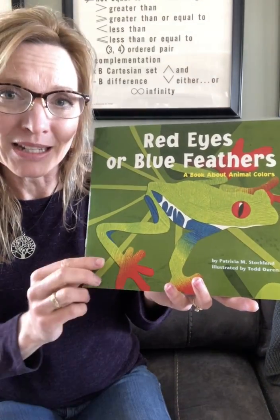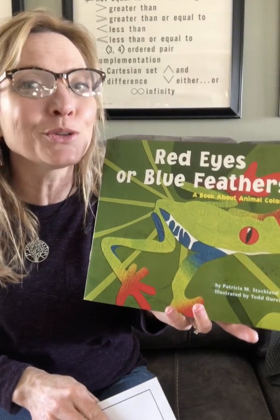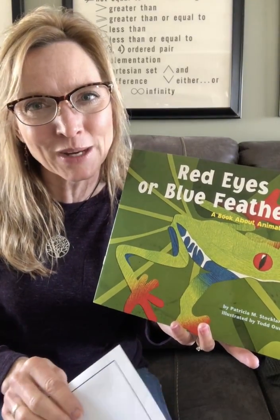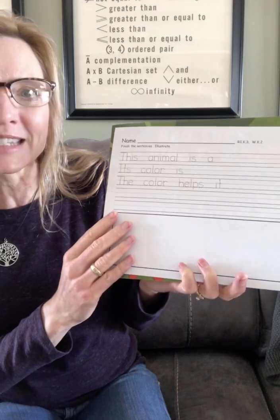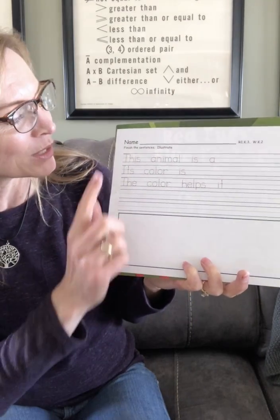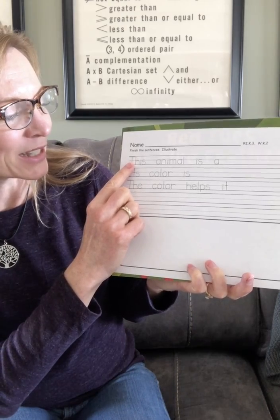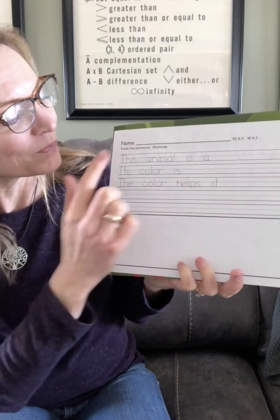Now, when I'm reading it, I want you to be really listening and paying attention for what animal you think is really, really interesting. Because when we're done reading the book, you have a chance to do this finish the sentence activity. And you'll choose one animal to write about. The first sentence begins, "This animal is a," and you'll trace that and then write the name of the animal that you chose. What kind of animal?